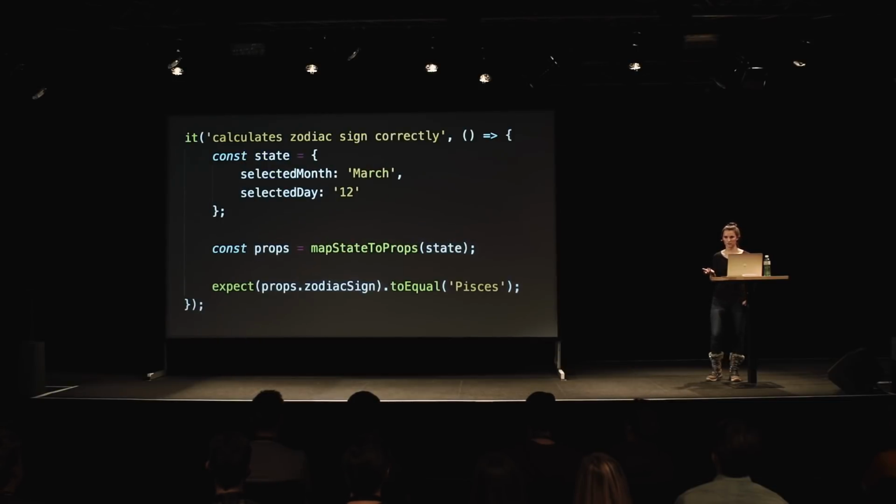Then the actual business logic section can be moved into testing map state to props. So for example, when we were selecting March 12th as the birthday, we can just set that as our state, hard code that. Then we can call the map state to props function and just verify the output of it. So in my opinion, these two tests are much easier to read, much easier to maintain, and much less likely to flake out than the sort of integration level tests that we were looking at before. Of course, it will result in you needing more total tests because you'll probably need some unit tests for your actions and for your reducer also.